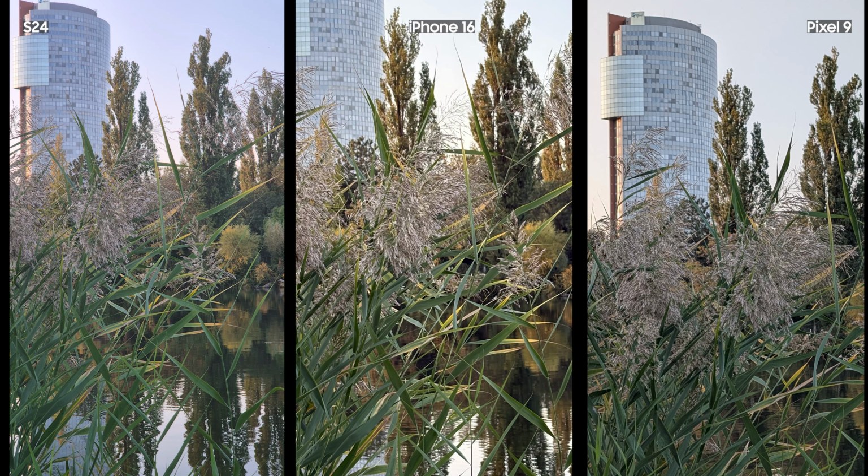Taking a picture with 3x zoom also shows how different the pictures can look like. Since Pixel and iPhone photos are digital crop, the photos are too sharp and lack the softness that such a plan should show. Galaxy did the best job here with the optical 3x zoom.